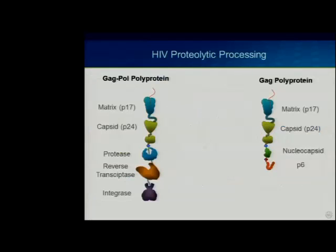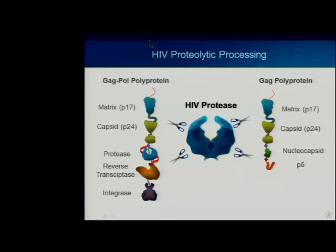And indeed, the 2 major targets for the HIV proteolytic processing for protease are the GAG-Pol polyprotein, which is made up of a couple structural proteins, matrix and capsid, and these enzymes, protease, RT, and integrase, and the GAG polyprotein, which are all structural proteins. What happens is that the protease cleaves itself out of the GAG-Pol polyprotein. Once it's released and free, it's then off to the races to begin its GAG-Pol polyprotein processing and the GAG processing.